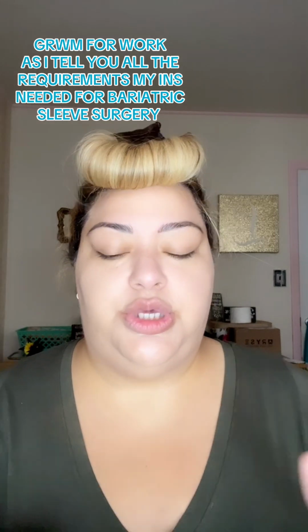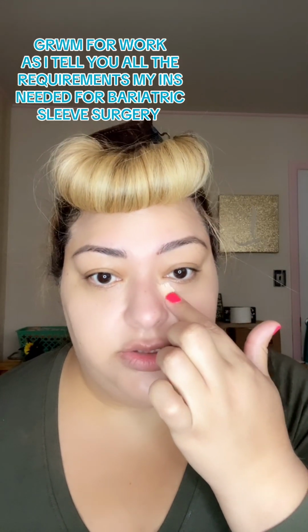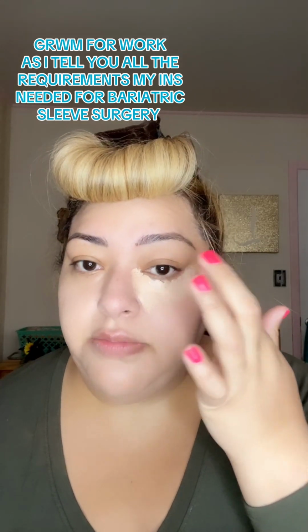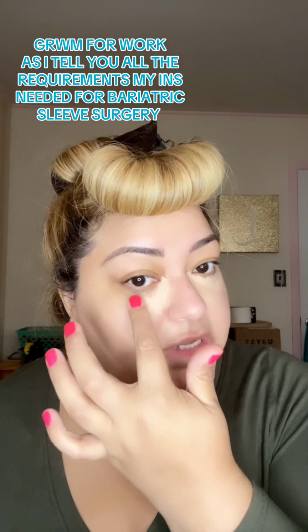So the first thing you need to do is call your insurance company and check if bariatric surgery is covered before even making an appointment with a bariatric surgeon. Most insurances, I don't want to say all because I've seen people say that it just doesn't cover it, but most insurances will say if it's medically necessary, then they will cover it. So always call, double check, make sure it is covered, and then go ahead and make your first appointment with your surgeon.